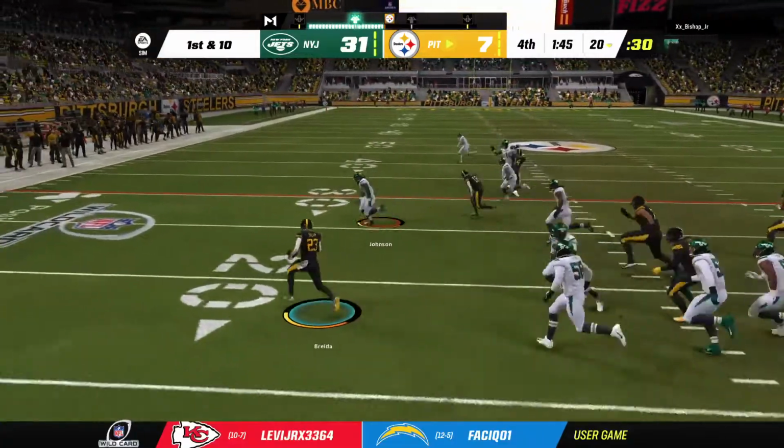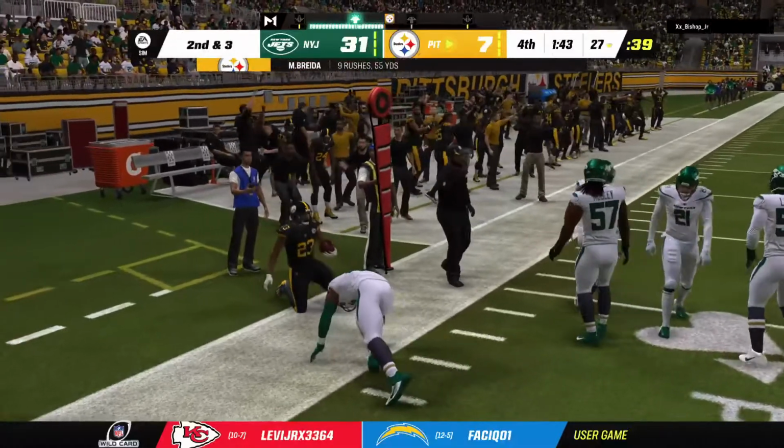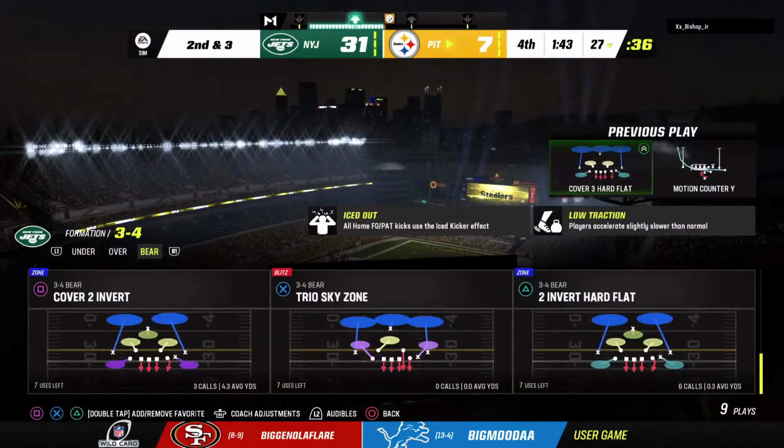They'll start on the ground with Breida. And he'll get this up past the 25 before he's out of bounds. It's a 7-yard carry to set them up with a 2nd and 3. I'd say it's pretty good strategy.